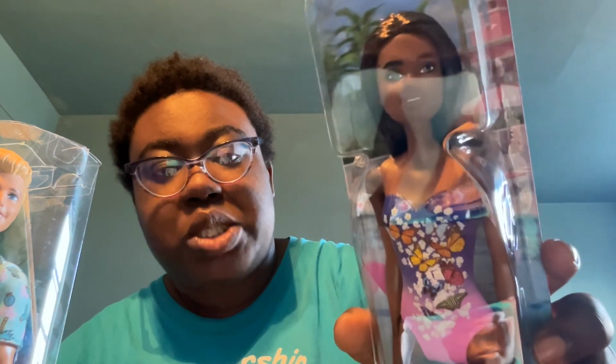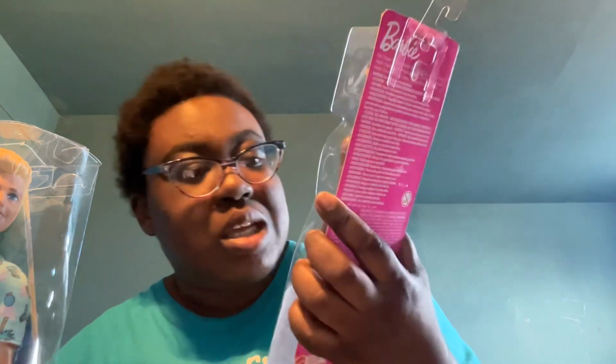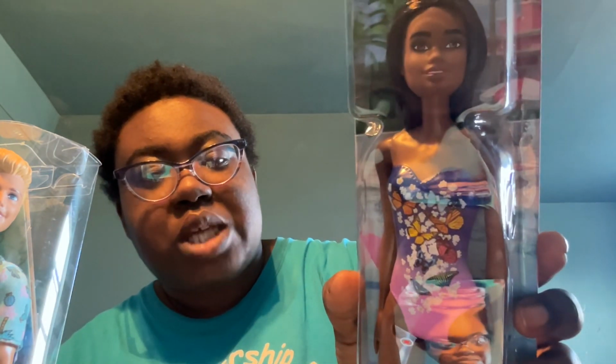I got her before, okay? This is just a regular Barbie beach doll with a purple bikini. Purple and pink, I think it's two-tone, I don't know. Purple and pink bikini with butterflies and white flowers on the front. And she's African-American, okay? She's in this face mold, which I don't know. Ignore me when it comes to my knowledge of dolls.